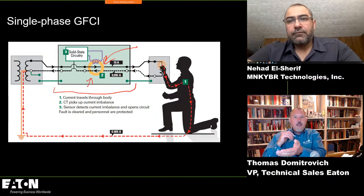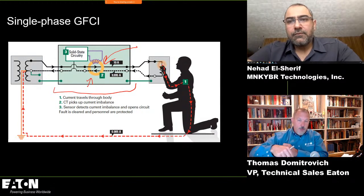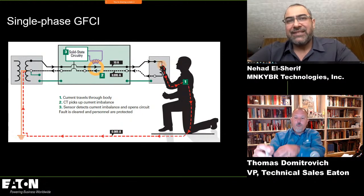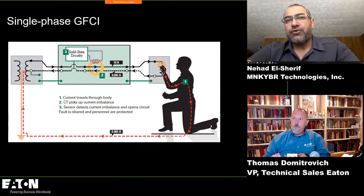As long as everything that comes back is what went out, I get zero current as a difference. Nothing happens. But the moment there is a difference between the current going out and coming back, if I vary from that 4 to 6 milliamp threshold, somewhere in there, that's when the solid state circuitry tells the device to open. Absolutely. And this is how the general theory of operation applies to breakers, receptacles, or even some industrial versions that we'll be talking about, three-phase, single phase. As long as all your current carrying conductors go through the donut, the current transformer, CT, sometimes called a zero sequence or core balance current transformer.